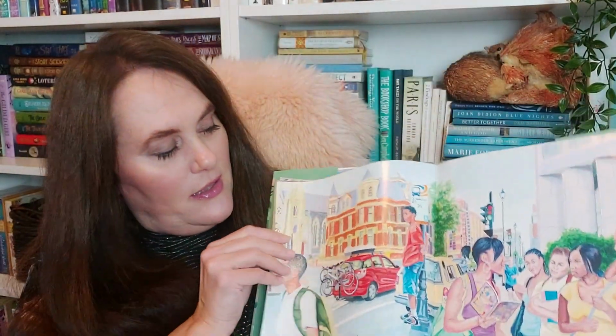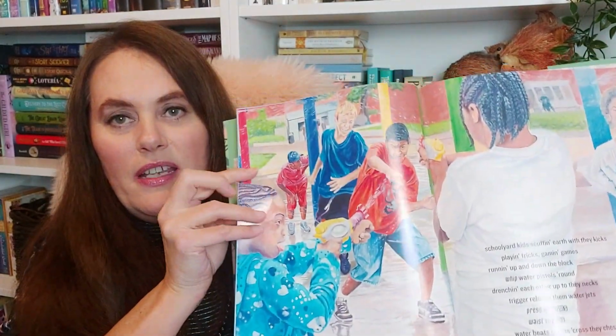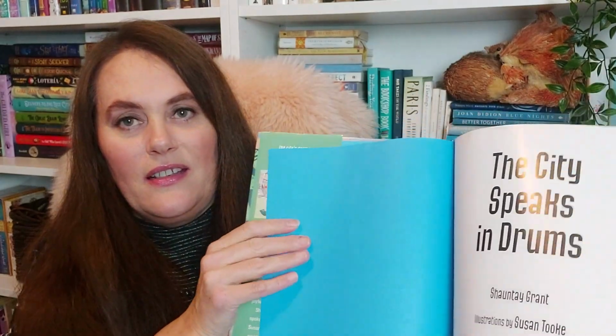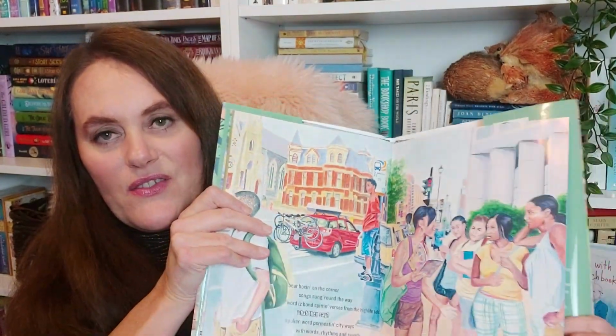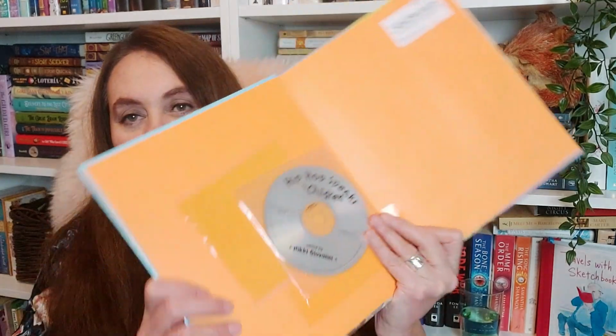This is about Nova Scotia, and it actually comes with a CD as well. And now that we're moving, I'm really glad we have this actually. And it tells a story, and it's about how the city tells a story in drums. I really love it. And we also have Hip Hop Speaks to Children, a celebration of poetry with a beat, edited by Nikki Giovanni. And this too comes with a CD. I don't know why the library was giving this away. I think that's just so silly, but I'm grateful I found it in the bin.